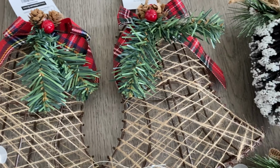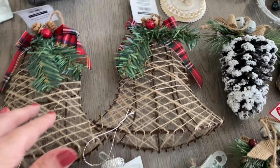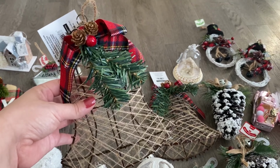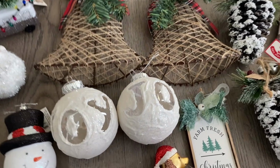These cute little bells here, I don't know how much these were. I think they were like two something. These were $2.98. So again, I wish that I'd maybe gotten two more of them because I love having these. If you have a bigger tree, it's really cool to have a couple of extra large ornaments on your tree. It really makes it pop.